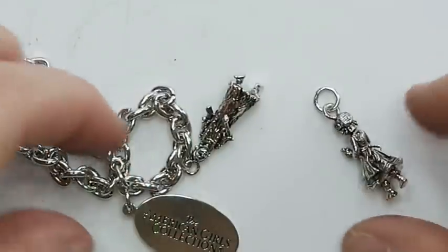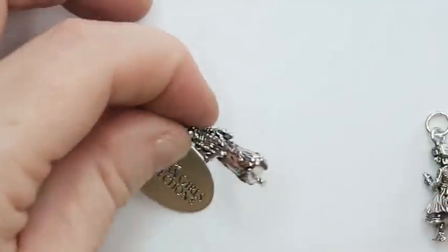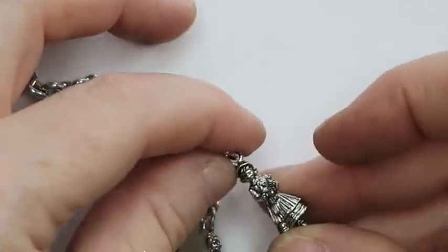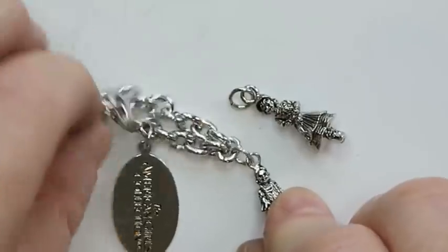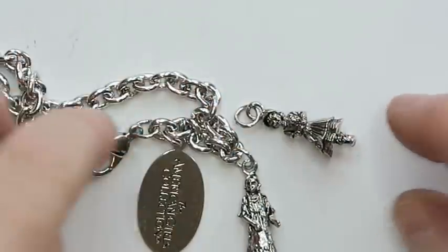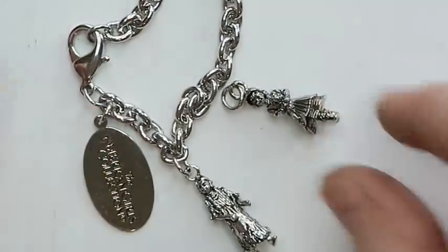And then this little bracelet, it's a charm bracelet, American Girls collection, and it's got two little girls. This one came off. I'll have to look closer to see which American Girls they are. And maybe wait and see, maybe there's some more of the charms in the other bag. Because if I could get a nice American Girl charm bracelet, that would be really nice. I think that would be a good seller.